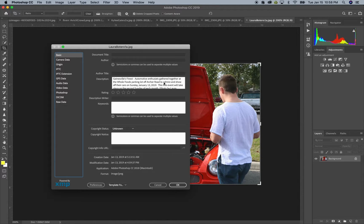Automotive enthusiasts gathered. That's redundant. Gathered together. Gathered at the Whole Foods parking lot off of Archer Road to admire. I would just say show off. You don't know. It's not for you to say if they're admiring the cars. To show off their cars.